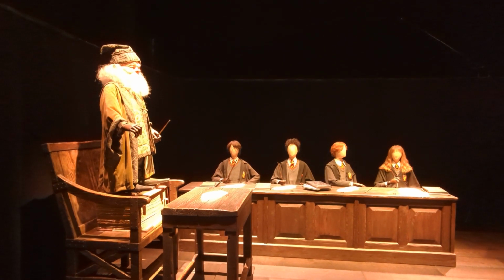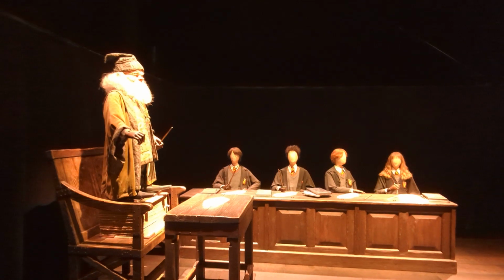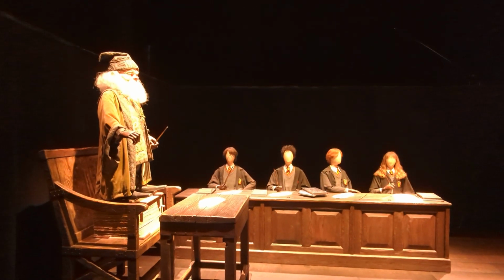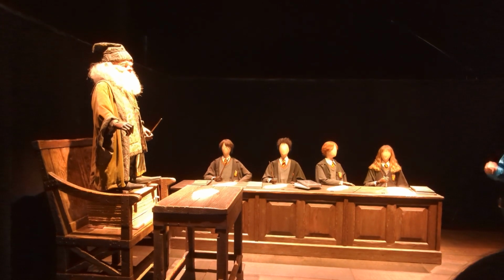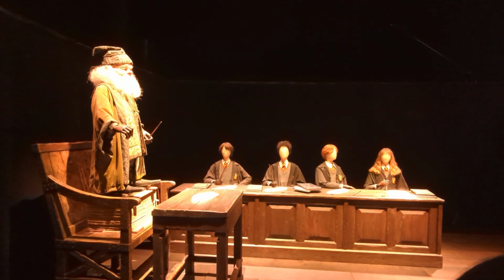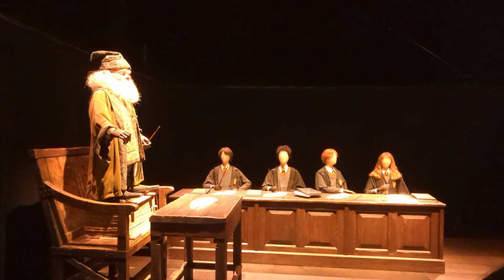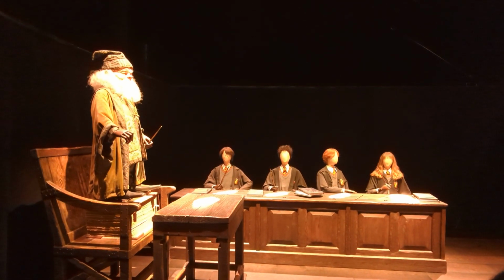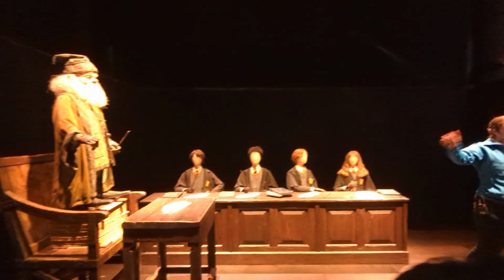So, Wingardium Leviosa is our incantation, but we need a wand movement to go with it. Now, if you have your own wand, please get it out and use it. However, if you do not have your own wand, do not worry. Using our hand will be just as effective, because if Voldemort can do it, we certainly can. So we're going to use a swish and flick motion. We'll try that together. Swish and flick.